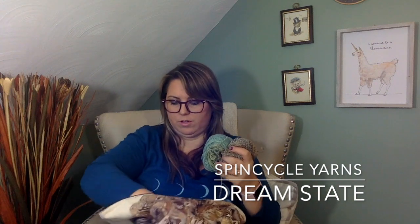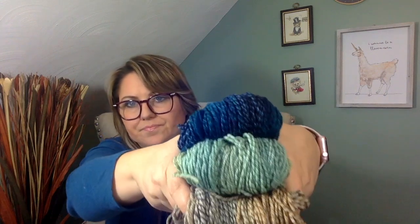And then I picked the Spin Cycle Yarns Dream State, and these are the original colors. So the only thing I changed was my main color. Andrea did hers in like a rusty orange color, and I did mine in the brown-black. But these are the colors for the colorwork.